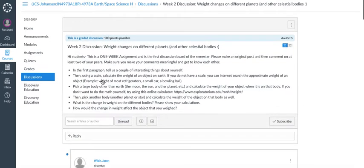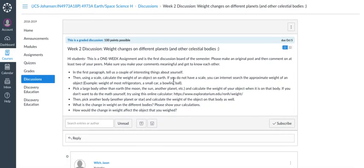For this assignment, you're basically just going to pick an object on Earth and take a good guess at what the weight of that object is. You can do a human or something if you want, or you can Google and ask for the weight of a refrigerator or whatever you want. Then you're going to calculate the weight of that object on other planets, or on the sun or other celestial bodies in space.